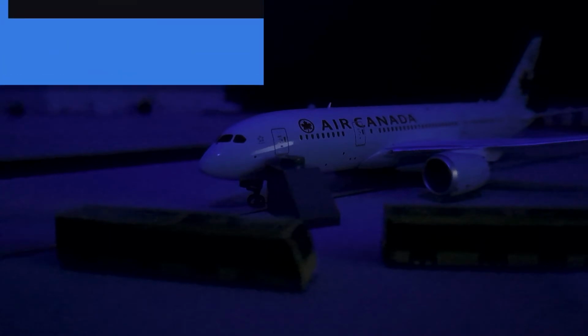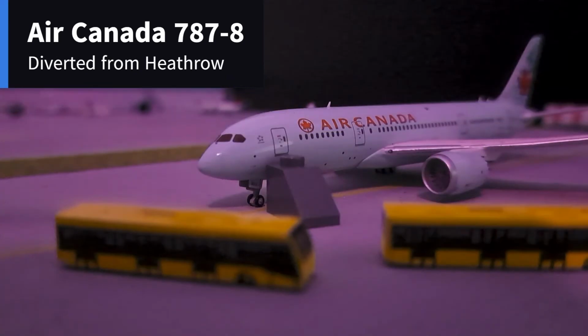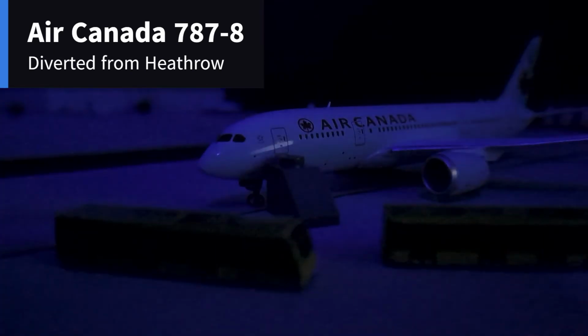Sitting on the taxiway is this Air Canada 787-8 Dreamliner in the old colours. Now this aircraft has of course been diverted. It was heading to London from Vancouver, and unfortunately, like the British Airways aircraft we saw earlier, it had to be diverted because the weather was too bad to make the approach. So he's here for now. It's been confirmed that he won't be taking off again this evening, so the passengers are being disembarked as we speak, and I believe they'll be transferred down to London by coach.